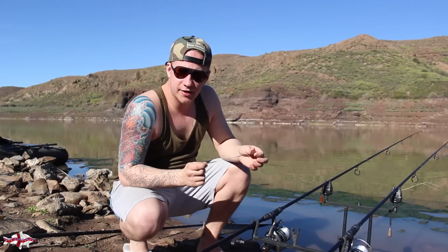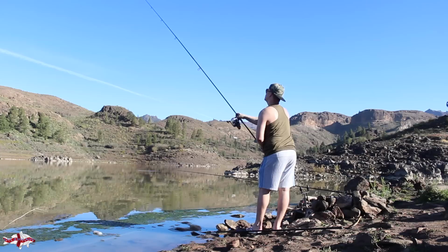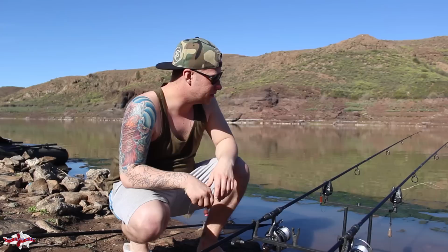And my right arm rod, there's a spot Nick showed me. It's probably three rod lengths off of this little point spit here to my right. So what I'm going to do, I've had a little lead about, it's nice and hard, probably about 6-7 foot. I'll stick a rod on that as well. A few boilies over the top, and we'll see what happens.